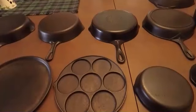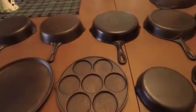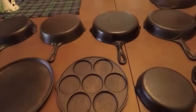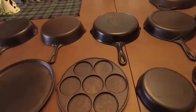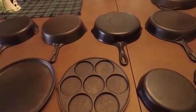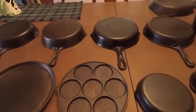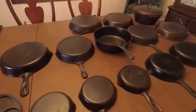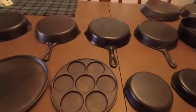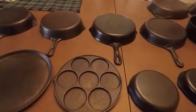Also, the condition plays a very important role. So rarity makes it go up as long as it's desirable and collectible. And the condition, so you could have two equal skillets, but one being in better condition than the other, the one in better condition will always command more money. That's a given. And a lot of these pieces here involved a lot of work in bringing them back to a state where they look like they're newer and not covered in rust.